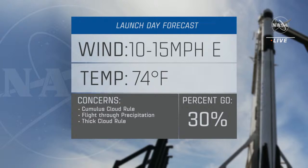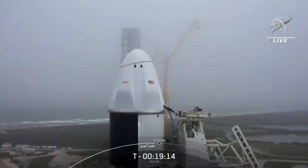So the launch weather officer was predicting a 10% chance of go today. We are now at a 30% chance of go. So again, an improvement. But if we take another live look at the pad, I'll explain to you why there are still some concerns. So as you can see, very, very cloudy.